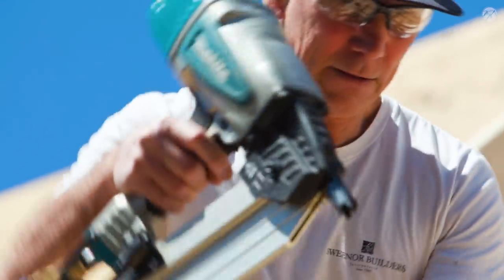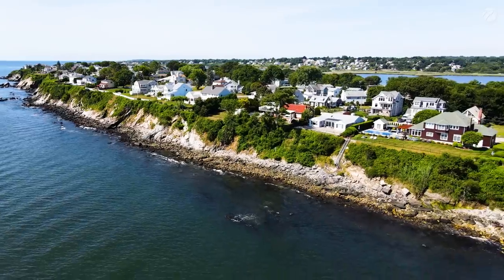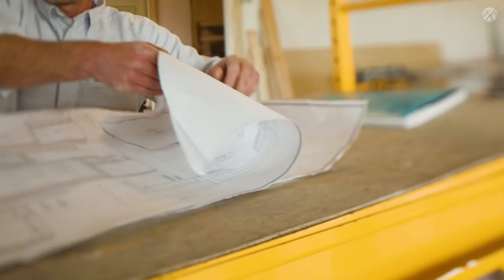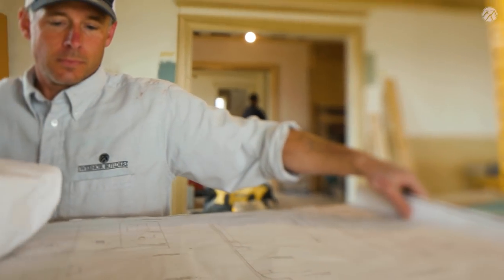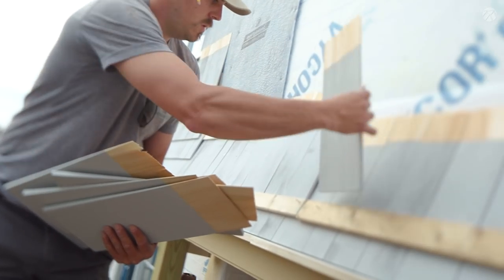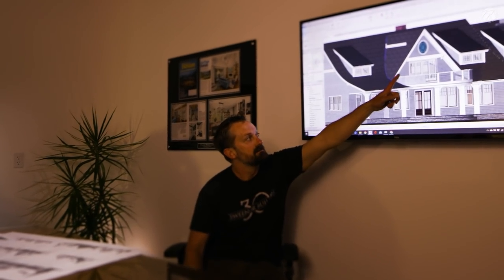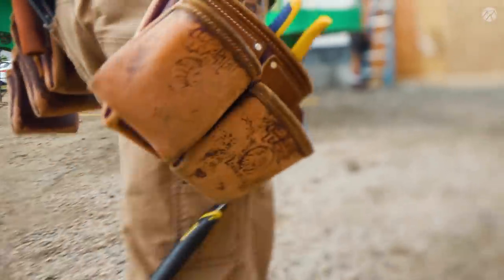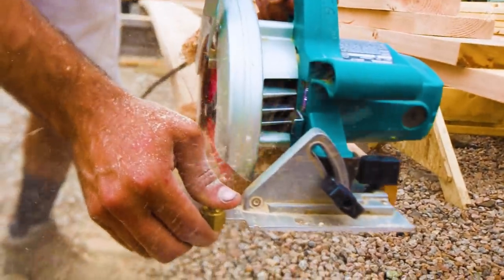I'm Jeff Sweener of Sweener Builders. We have been building on the coast for over 30 years. Our team of craftsmen and design professionals are committed to delivering the best practices in custom home building. Our end product has to be beautiful, highly efficient, and use advanced building science to stand up to harsh coastal conditions. On Sawdust, we bring you behind the scenes to give you an inside look of how we do it.